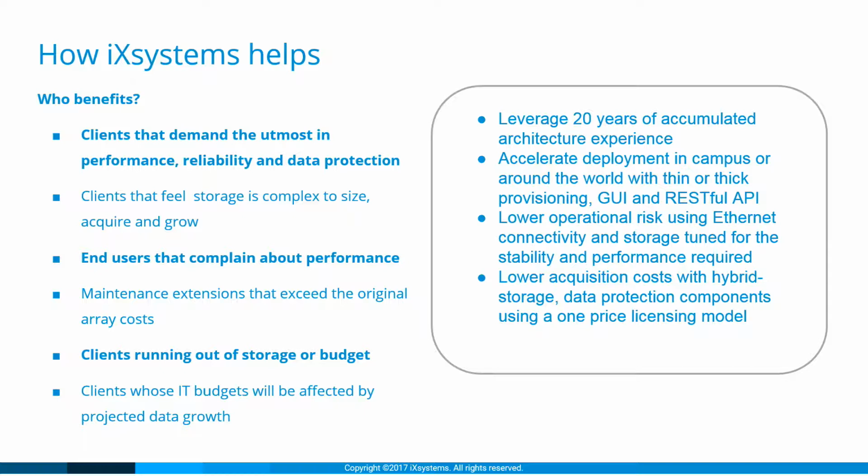When we built TrueNAS, we focus on performance and cost. So with TrueNAS, your data has the performance of an all-flash array or near to it, but it costs significantly less than our competitors. And just to point out that we never nickel and dime our clients. All the software and hardware components, including data protection, are available for one price at the time that you purchase the unit.